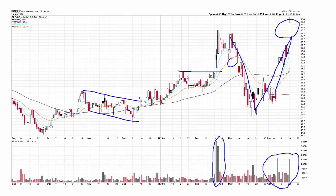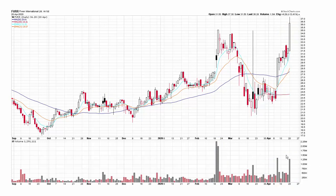It doesn't meet my eye test. I can logically say the chart is mostly moving from the bottom left to the top right, and the volume's good, and the stock's up at a high. So logically, it would check a lot of boxes, but it doesn't seem very tradable. One of the reasons is that the average volume is very high.